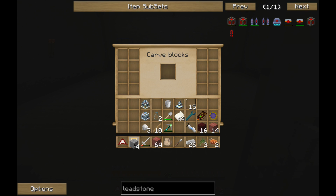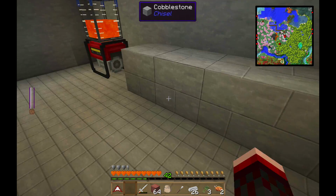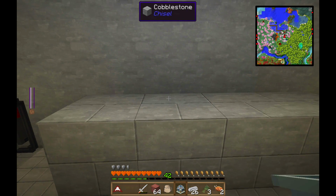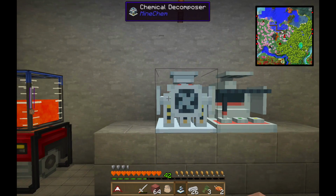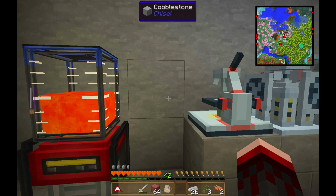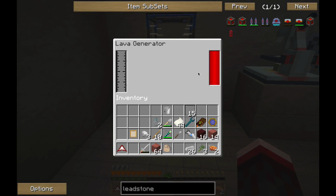So let's just grab some bricks here and lay these out like a work table. Two, three, four. And so yeah, we need a chemical decomposer. We need a chemical synthesis machine. And of course, everybody's friend, the microscope for our research. Ta-da! Now, these things need power. So what we're going to do is take a look at this. Looks like it's burnt through all its fuel and has a little bit more power.